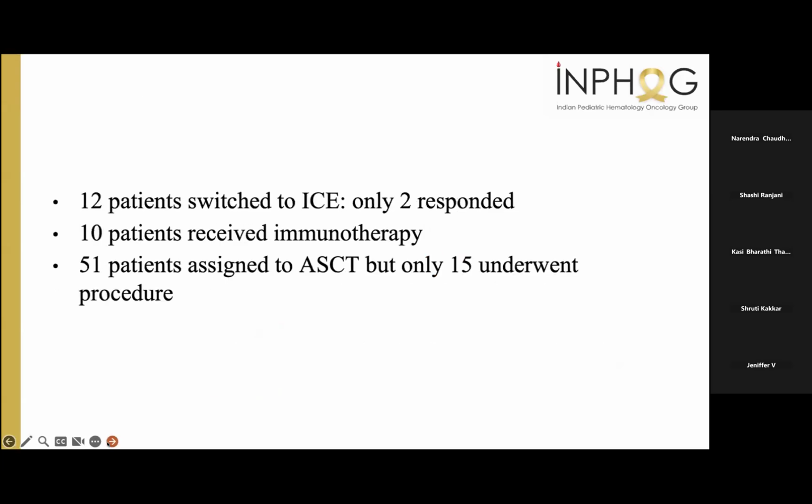Next slide. So 12 patients were switched to ICE protocol because of suboptimal response, but only 2 of them went on to develop good response. 10 of these subsequently received immunotherapy. Of the entire cohort, based on their high risk stratification or suboptimal response to 2 cycles of GV, 51 were assigned to autologous transplant, but only 15 could undergo the procedure. Again, highlighting the difficulties, and these were, of course, significantly accentuated due to the pandemic.